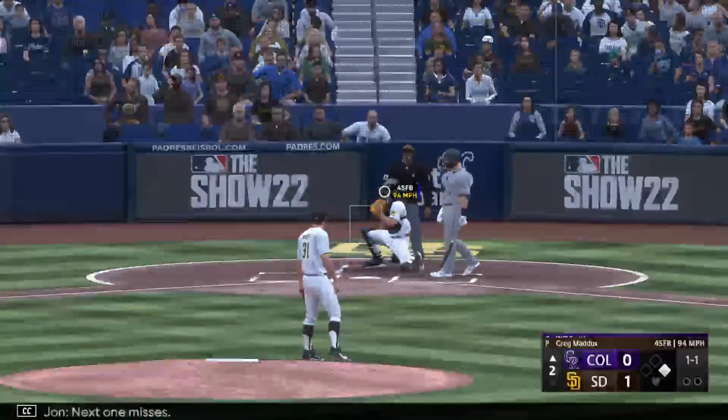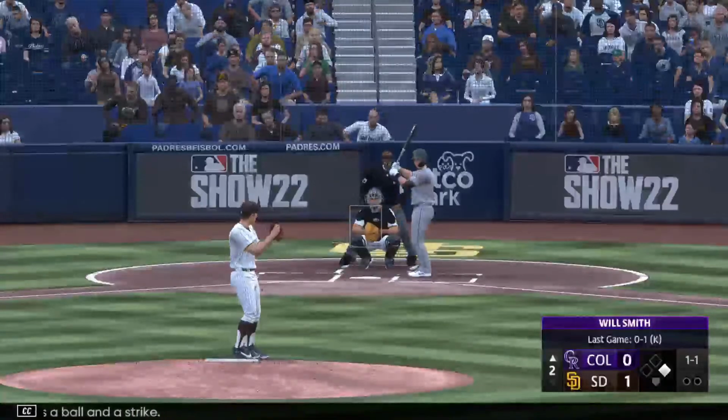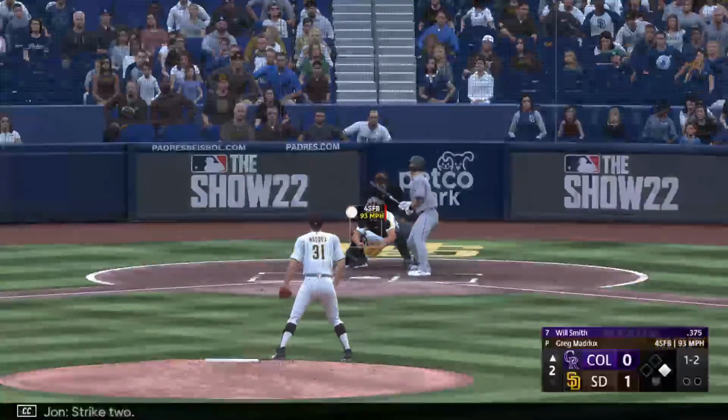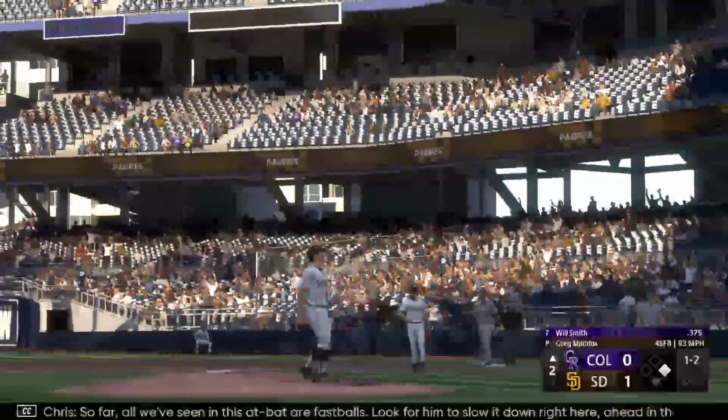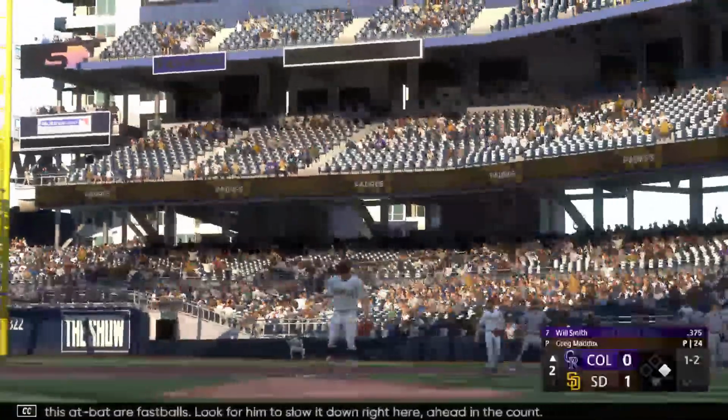Next one misses, and it's a ball and a strike. Strike 2. So far, all we've seen in this at bat are fastballs. Look for him to slow it down right here ahead in the count.